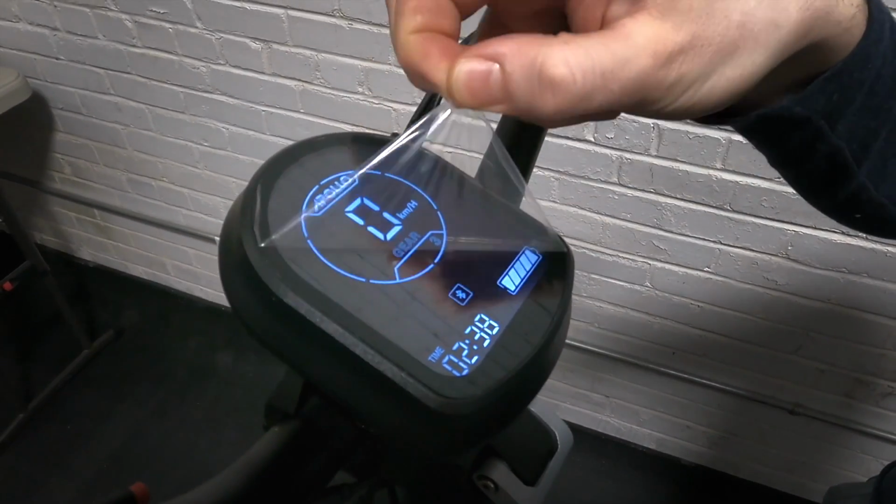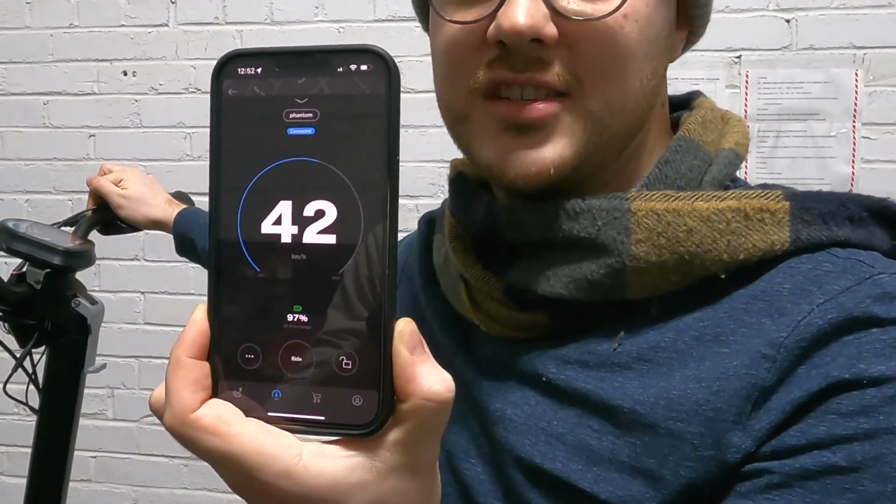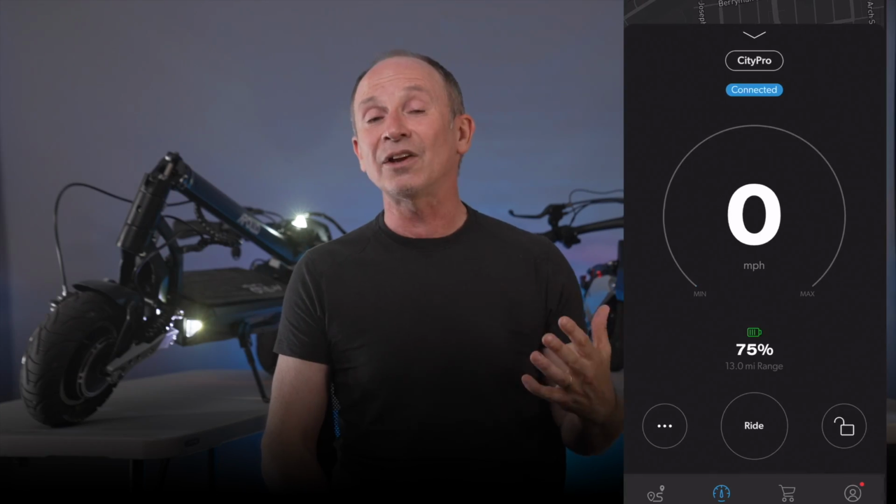The V3 will also get front turn signals, a new display with Bluetooth connectivity, and will work with the same app as the Apollo City and the Apollo Air Pro, so you'll get navigation and remaining range. We reached out and interviewed one of Apollo's founders, Chris Ray, for more details.